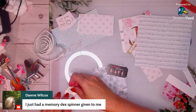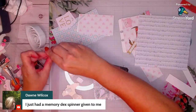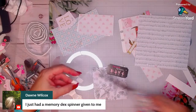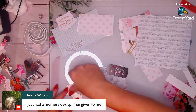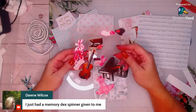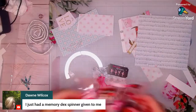Crystal says she has the same stickers. Well, I actually have two sets because I thought they were too cute. And again, I didn't use them. But I will be using up most of this first one. Okay, and then that's going to go there. I do have some other pieces. I think I want the ballet slippers. Yeah, that'll still work.